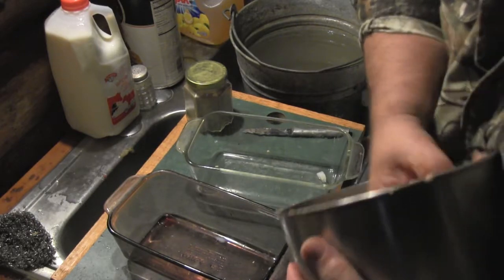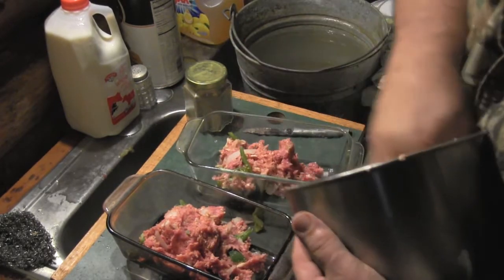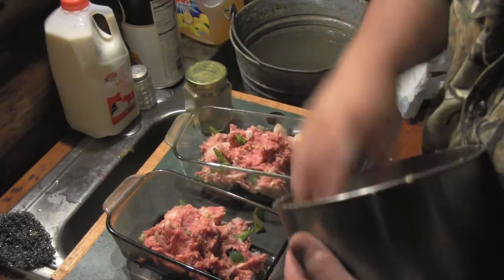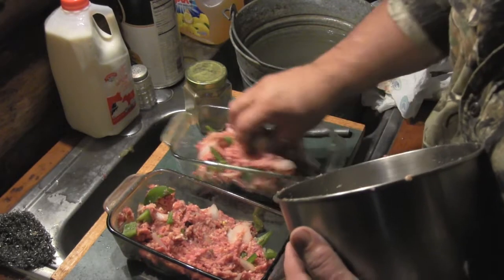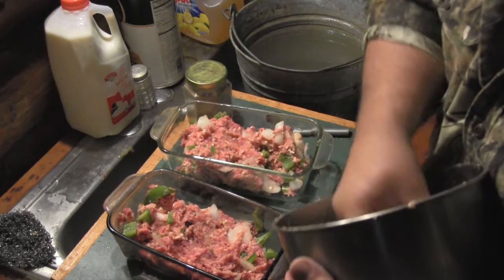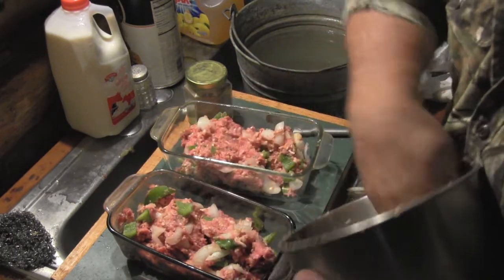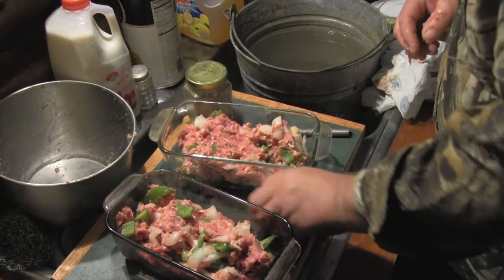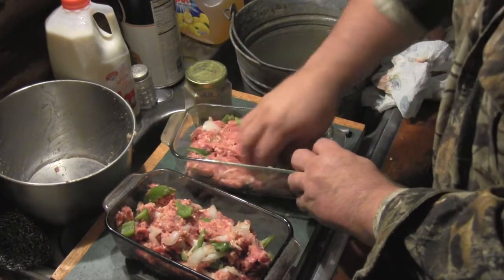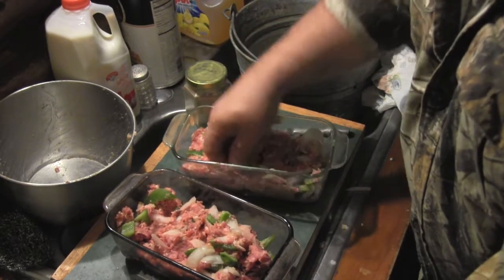Now all I'm going to do here is spread that out between the two so that they both become full dishes. Don't that look good? Mm-mm. I love peppers and onions. Anyways, so you really can't get too many in here for me.